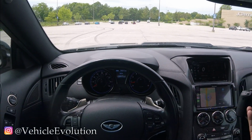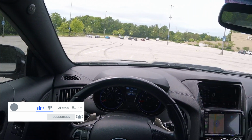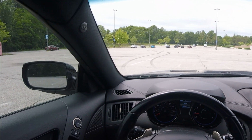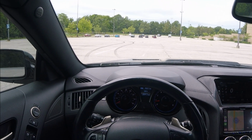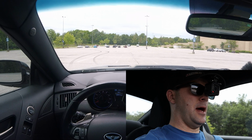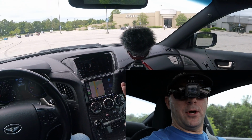This is Vehicle Evolution, and this is not our normal intro because you guys have asked for it and I'm going to give it to you. Here's a bit of point of view action on the Genesis Coupe. To show you how I'm doing this, I don't have the typical GoPro headband. I've kind of custom made my own setup, which is way more comfortable. Still looks stupid, but actually gets the camera right between my eyes, so you guys literally are seeing exactly what I see when I'm driving this car.